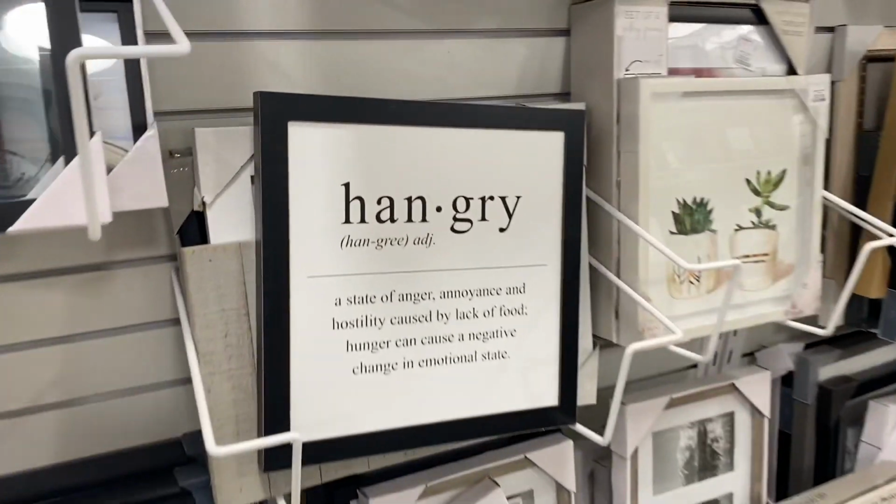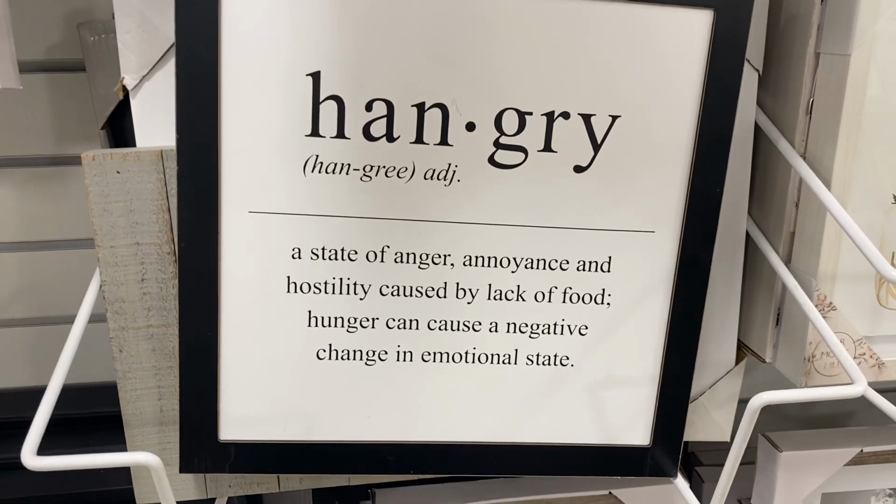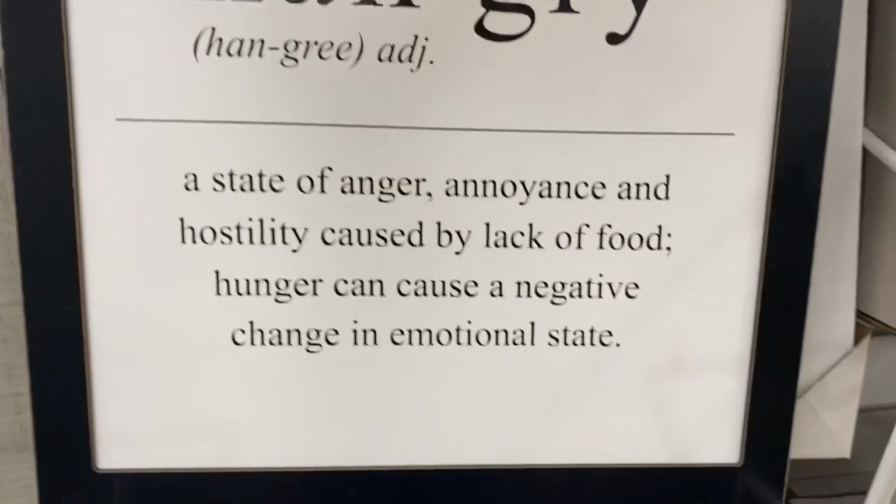Hangry: a state of anger, annoyance, and hostility caused by a lack of food. Hunger can cause a negative change in emotional state.